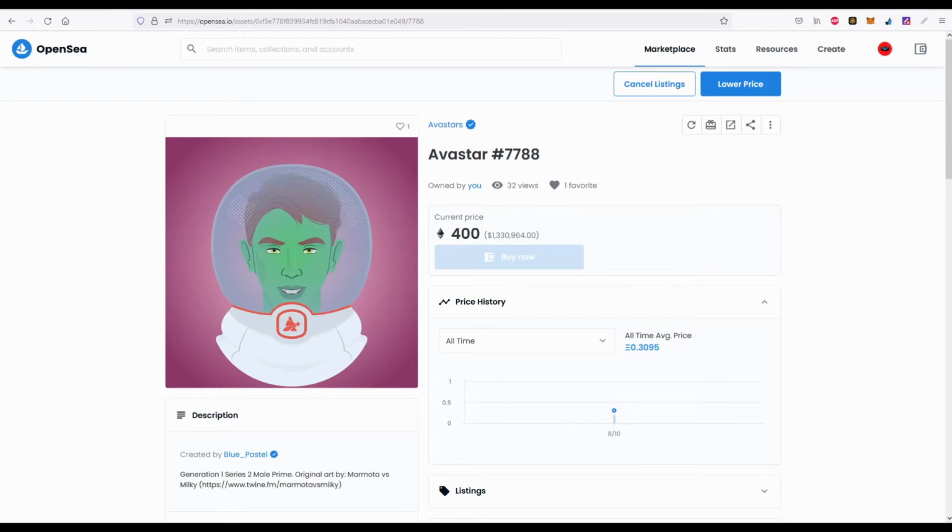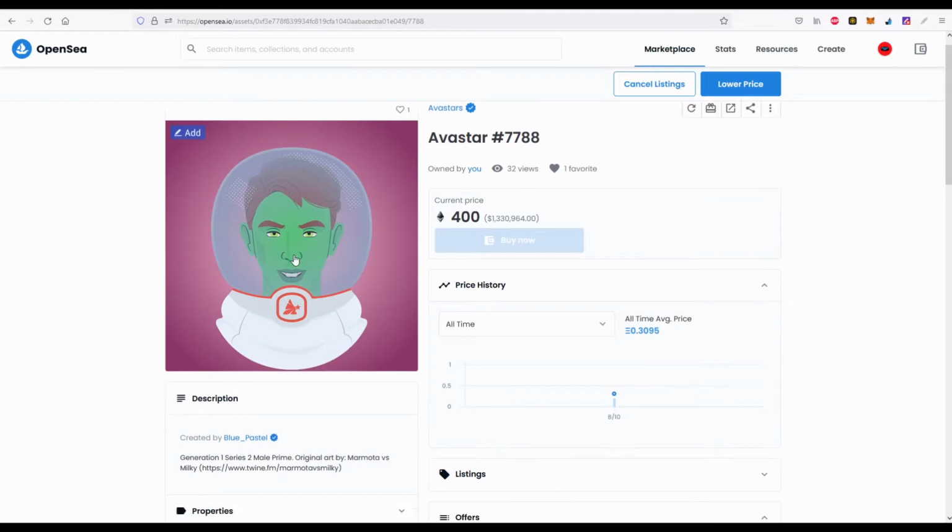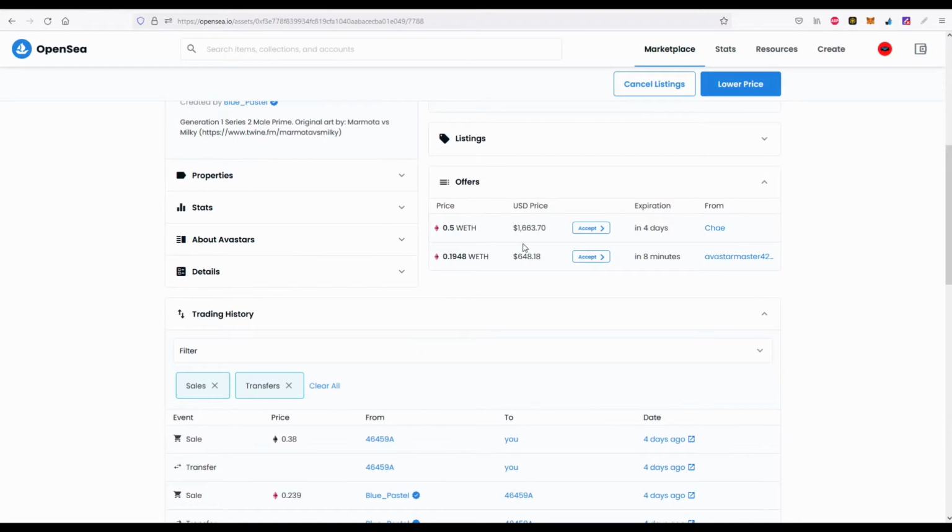Now, looking at my guy right here, without going crazy, you guys, I'll just show you. I've got an offer right now for 0.5 wrapped Ethereum, or about $1,600. Now, there's a couple ways to do it. You can hit accept, but don't forget, you're going to pay gas fees for these things.